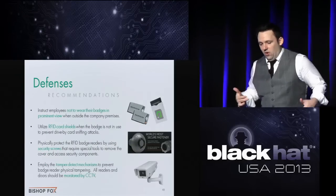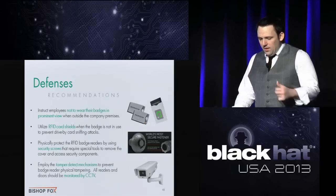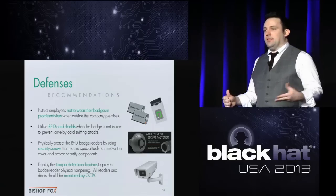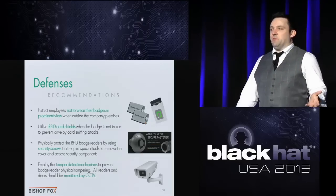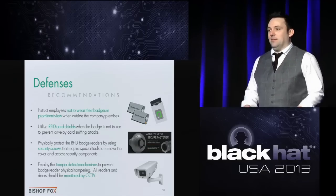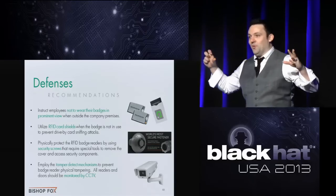Also, the RFID protective sleeves. I'll get into that in a second, but these sleeves that you could put your badges in, or wallets or things like that, those are great, and that's what I would recommend. About half of them don't work. Half of them are just getting over on you. They just bought old wallets and put a label on it saying RFID blocking and sold them to people. So it's kind of hit and miss.